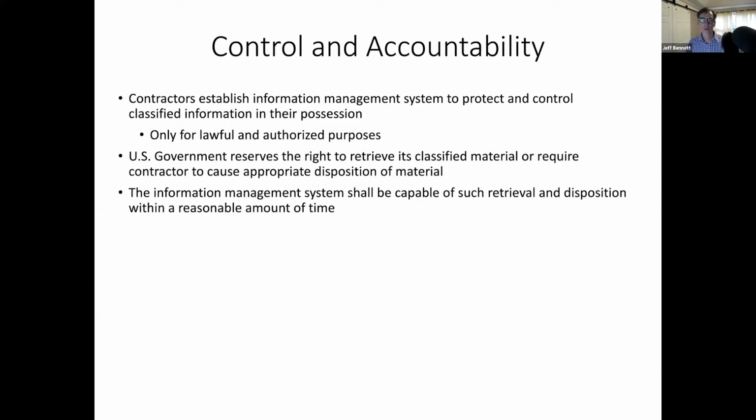The FSO again develops the security program to protect this classified information, and again it's provided to the contractor from the government, as the government enables a contractor to do their job with the tools and resources it needs, this thus being the classified information. But if something happens and the government's not pleased, they have the right to take back that classified information at any time.